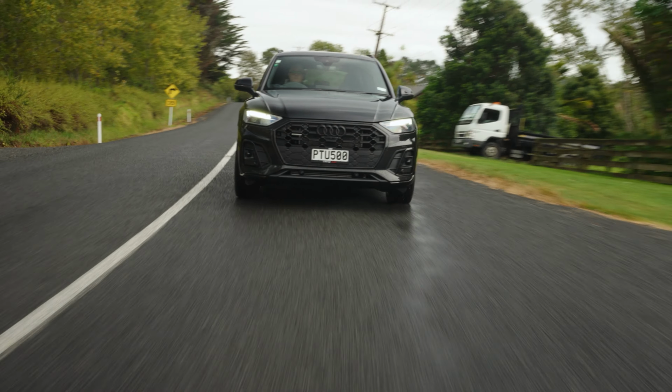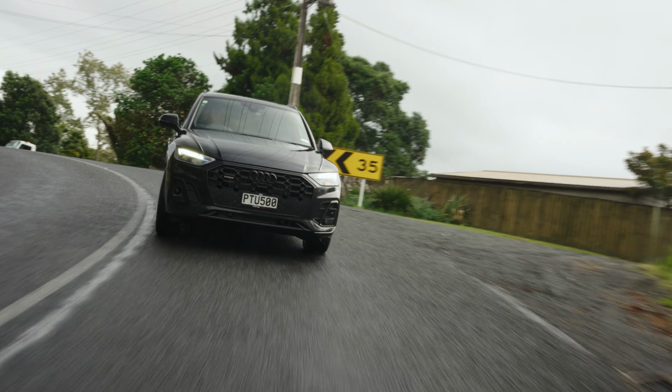Now to put that into perspective, I've done the sums. It's exactly $23 more than the Q5 45, which is less powerful and burns 4 times as much fuel. But there's more to it than that. The Q5e comes standard with air suspension, which is normally around $4,000 as an extra. As a result, this isn't just faster, it handles better as well. In fact, the only way you can get a more spirited drive is the SQ5, which not only costs a lot more, it doesn't offer up to 62 kilometres of guilt-free motoring.